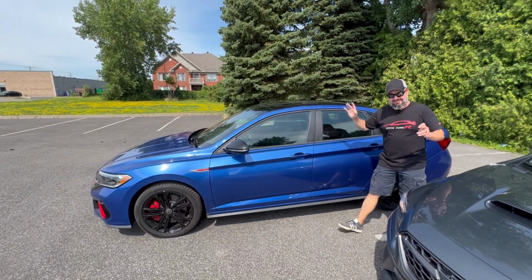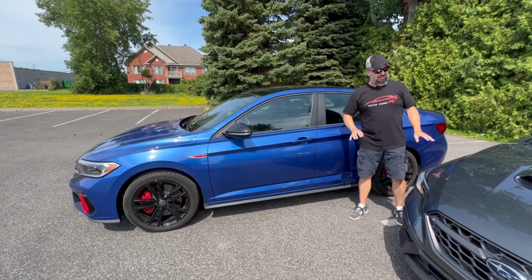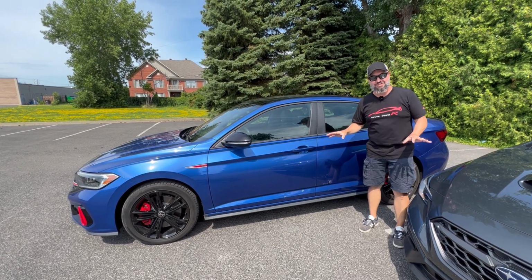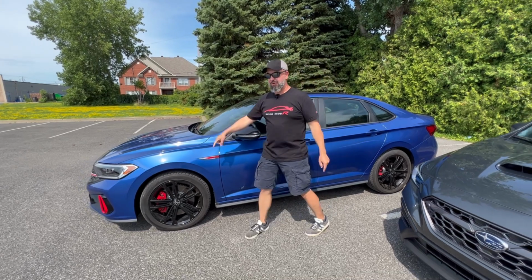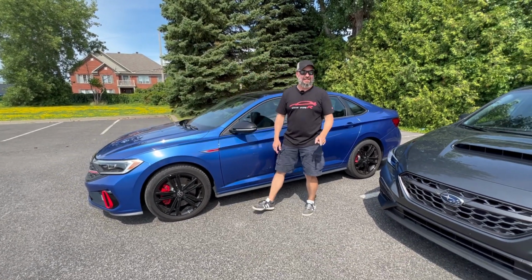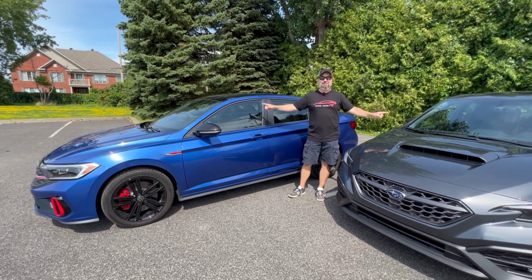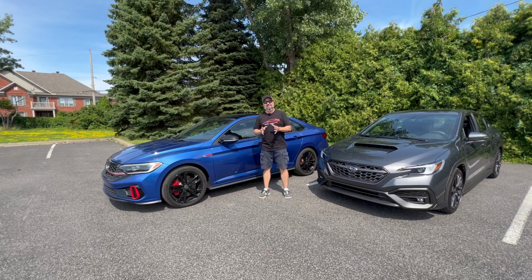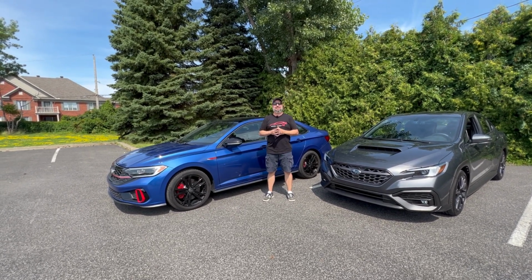Now the biggest difference between the two cars, that $900, that's a small difference, but it's what you get between the two as far as mechanicals are concerned. As you probably know, the Jetta is front-wheel drive, 2-liter turbo. The WRX is obviously all-wheel drive, 2-liter turbo, 6-speed manual in both cases. But they couldn't be any more different behavior-wise. So you might have guessed it at this point, it's time to go for a spin.